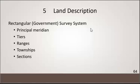But you've got to attach it to a principal meridian. So it's 2 ranges east, 3 tiers south of principal meridian number 2. Because remember, there's 37 of them. So you have to attach it to the specific principal meridian. And here's a hint on the exam for everybody. It's not a prime meridian. Prime meridian's time. It's a principal meridian. Don't get caught on the exam. All right? It's a principal meridian.